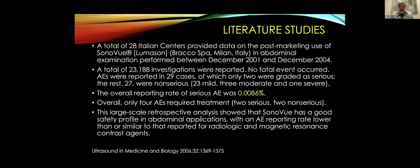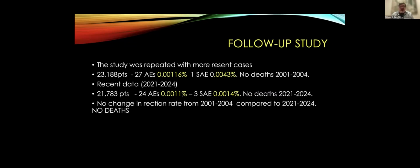Overall, 4 AEs did require treatment, 2 serious reactions and 2 non-serious. No one was hospitalized. This large-scale retrospective analysis showed that SonoView has a very good safety profile for abdominal applications, with an AE reported rate much lower than or similar to that of radiology CT or MRI contrast agents.